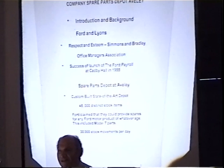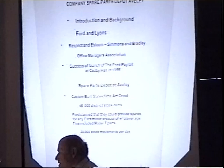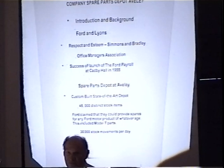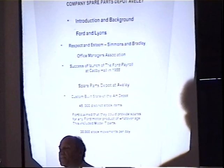Ford claimed that it could provide spares for any Ford motor product of whatever age, and this, as I say, included the Model T. The scale of business was very large. By the standards of what we saw then, there were 45,000 stock items, 30,000 stock movements per day. 30,000 stock movements on, of the whole range of 45,000, perhaps 12,000 were active each day. So, by any kind of scale, this was a fairly massive operation.